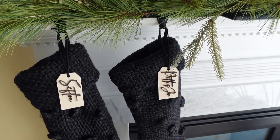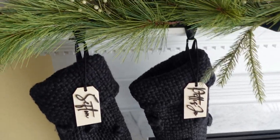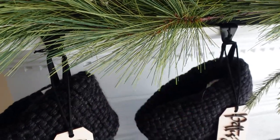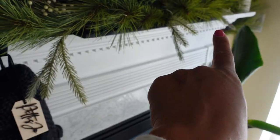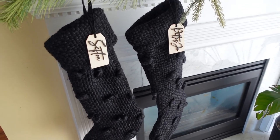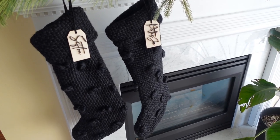All right guys, so here are the stockings. I need to go and get two more of these hooks. I thought I bought four last year, but I guess I only bought two. So I need to get two more so that I can put them on that side of the fireplace. But I think the black was the right decision. I'm really happy with it. I think it looks really nice.